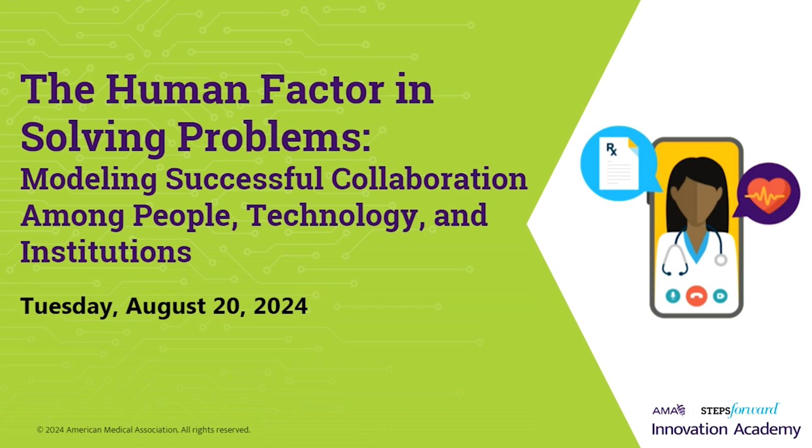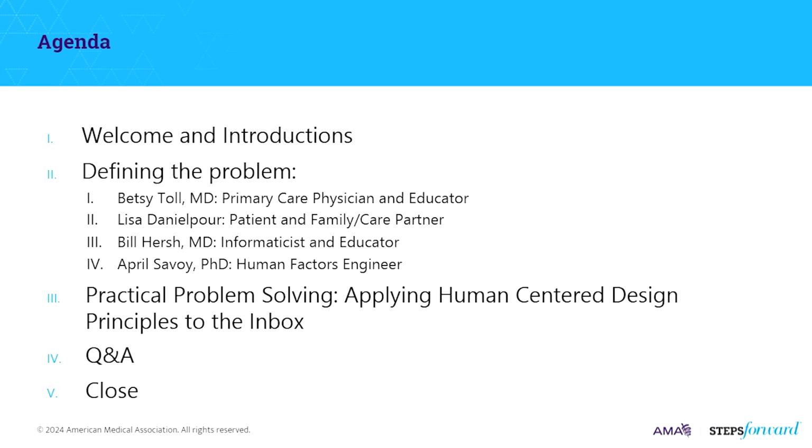Today, we're joined by 4 excellent presenters, all sharing various perspectives on how to think about and approach human factors in solving problems and modeling successful collaborations among people, technology, and institutions. Our agenda today will kick off with a welcome and introductions, and then we'll move into defining the problem, where we'll hear these different unique perspectives from each of our presenters. We'll hear from primary care physician and educator, patient and family care partner, informaticist and educator, and human factors engineer perspectives. We'll then move into practical problem solving, applying human-centered design principles to the inbox. And if there's time for Q&A, we'll move to that, and then we'll close.